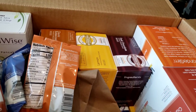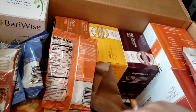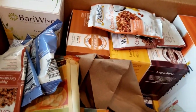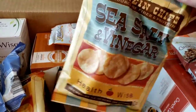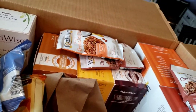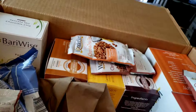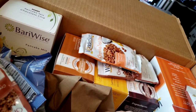Let's see, more of the dill. And I got a whole 7-pack of these salt and vinegar, just because I love the salt and vinegar. So here's more of the variety pack. Let's see if I can get through all these chips without crunching them. Okay.